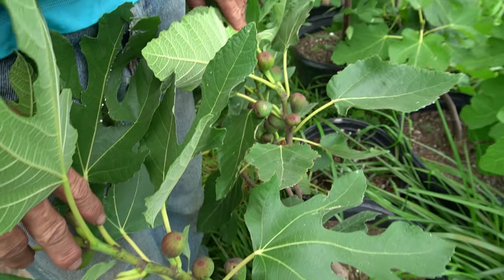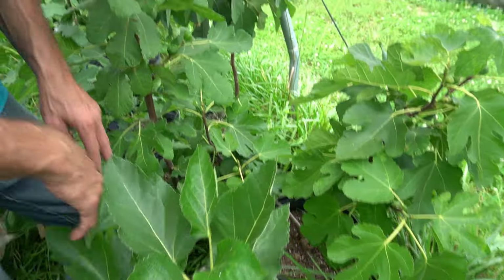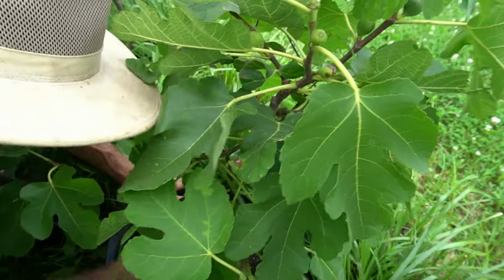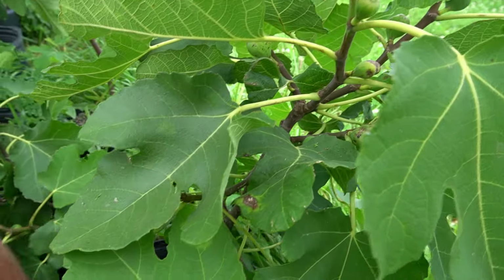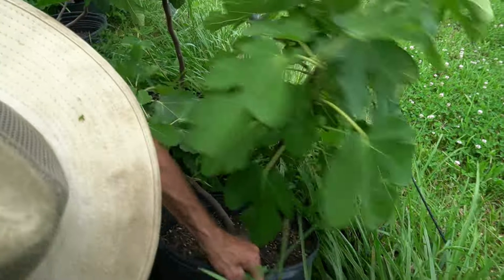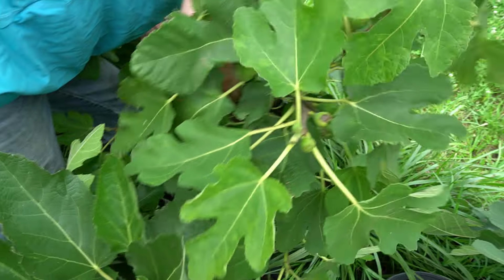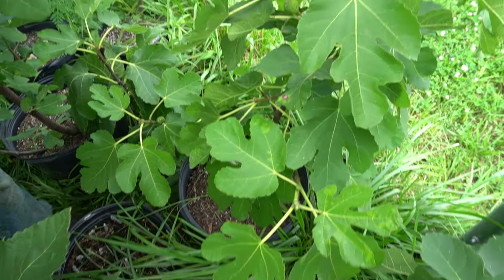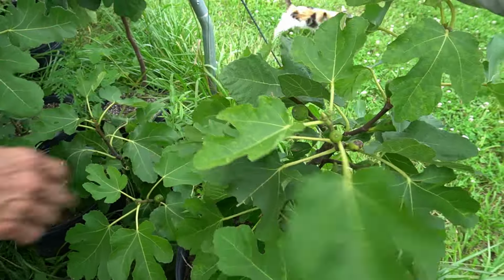Most of these will be 7 and 10 gallon pots too, by the way. This one back here in the corner is, well, I don't see a name. Yep, that one there's an unknown for today. I'll find out what it is when it starts to fruit. Whoops. But it's got good fruit set.